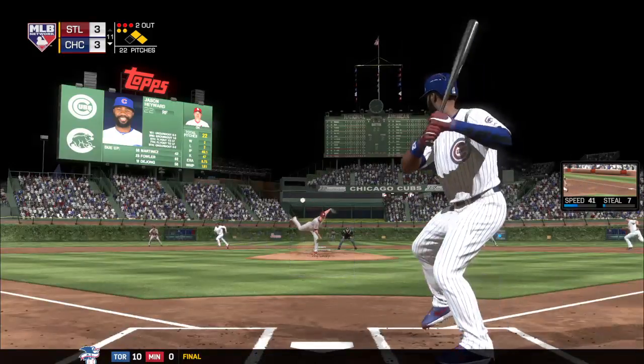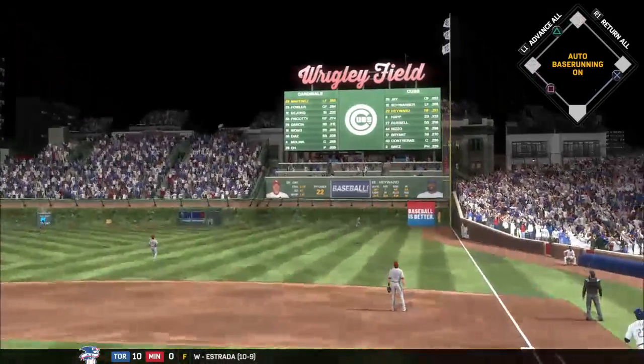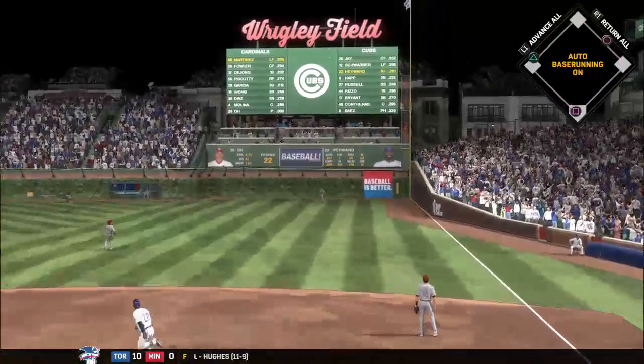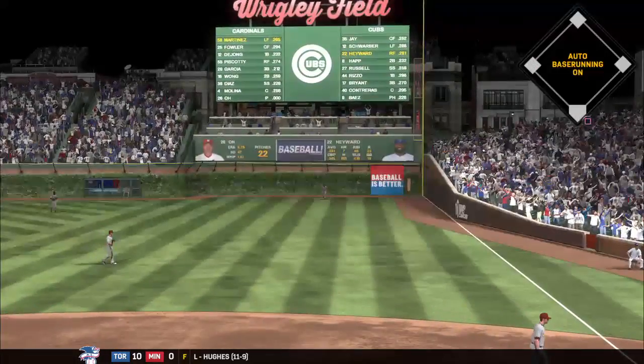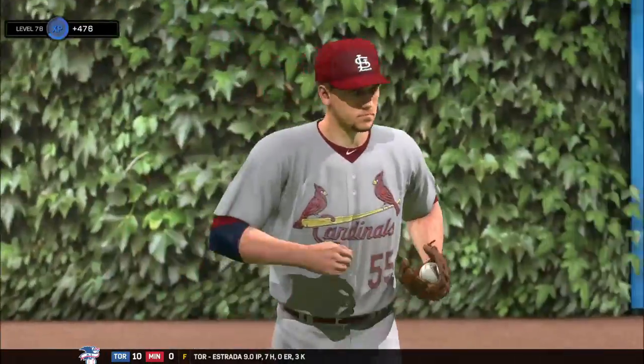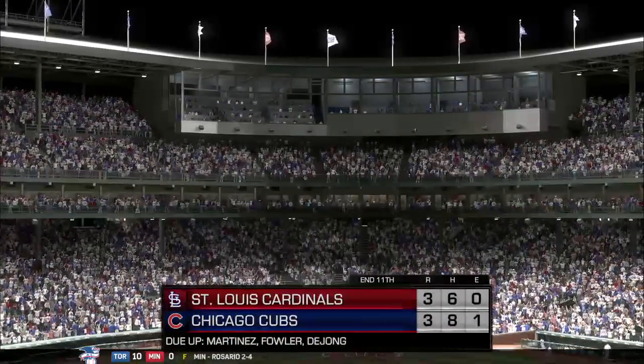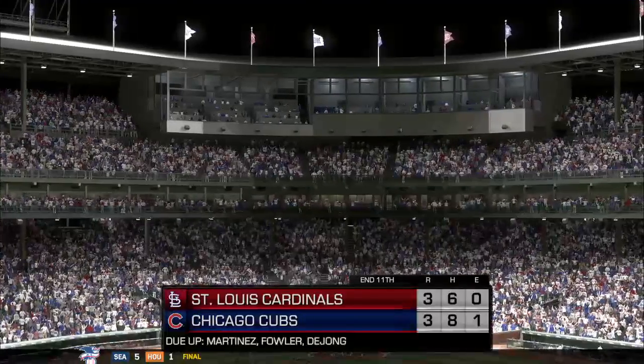Now the 3-2 pitch. Hit in the air out to right. Piscotty is there to make the catch, and that means we've got more baseball ahead. Only 1 in the inning for the Cubs. 11 innings in the books now, and we are all tied at 3 apiece.